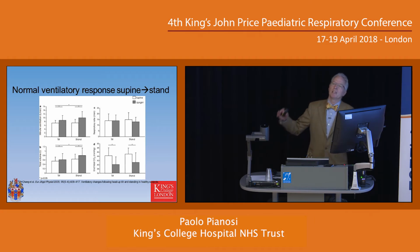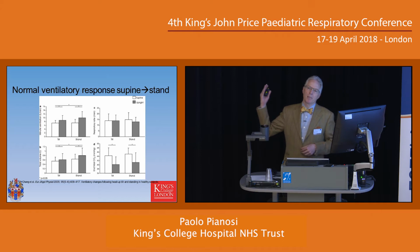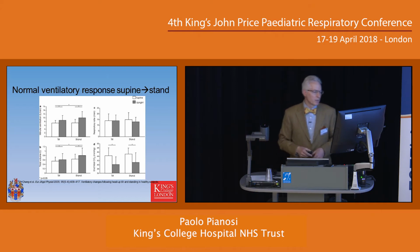So what happens in the normal individual when you go from the supine to the upright posture? This has been documented in several studies.